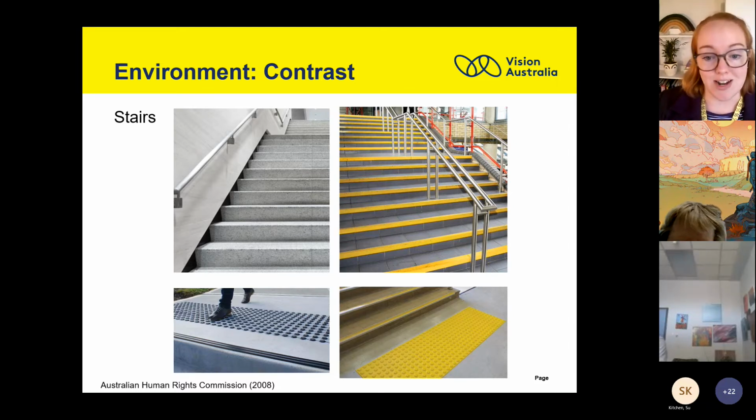So these are designed to be read tactually underfoot, by feel, or through the tip of a long cane. Or visually. So they're also high contrast so that a person with low vision would also be able to detect it visually. And so again, the Building Code of Australia has specifications about where these need to be in public places and also their required features.